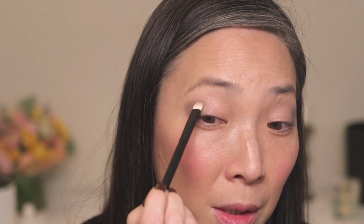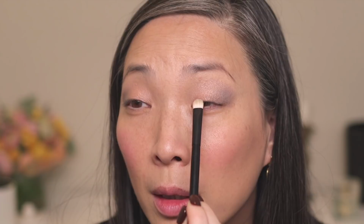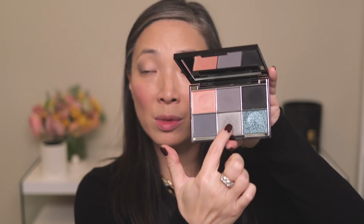And I'm just using that to help transition the gray into the peach. It's doing a nice job doing that. That looks really nice. So if I wanted a simple daytime look, I would stop right here. I would just use these three colors and I get very light dimension. I think it's a nice cool tone look. I love that peach in there. It's not too warm where it looks a little bit odd with the gray. I think it all goes really well together.